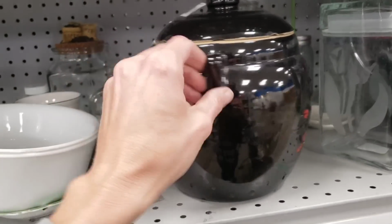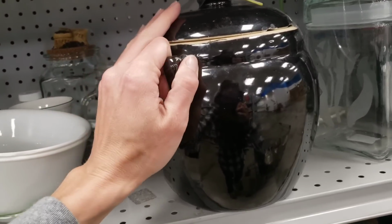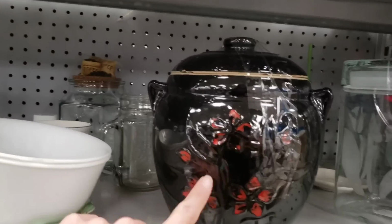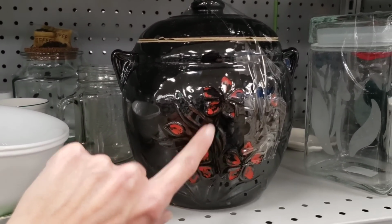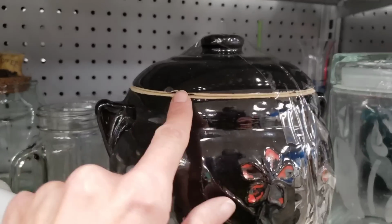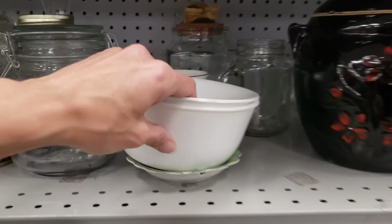USA $3.99. Huh. What's up with this one? Oh, he's very damaged. $5.99 on him. I don't know who makes this one, but let's see if anything's on the bottom. Doesn't look like it. But also a lot of the cold paint is gone. But I don't know if you guys can see, there was a tiny bit of green. It looks like red flowers. But he's also chipped up here, so I'm not even gonna mess with him. We'll just let him hang out right there.